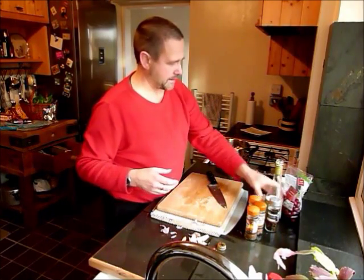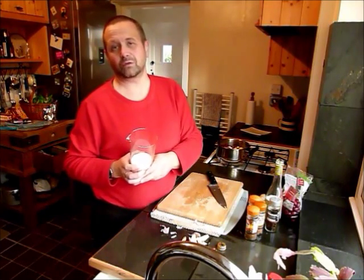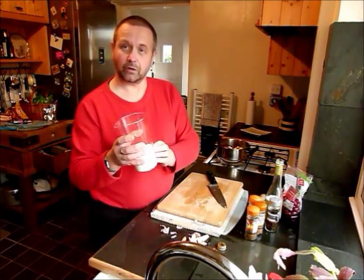Okay. And I've got 8 ounces of white sugar. Now you know why I'm using white sugar? Because I want to keep the colour. Use brown sugar and all you'll get is a horrible dark brown chutney, which will look like any other chutney you can go and buy from the supermarket. Use white sugar, it'll keep all the colour in it.